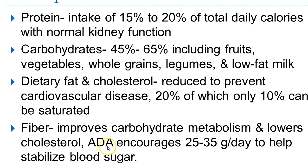Plus, this helps to curb appetite a lot, especially if it's a person that we're trying to see lose weight. And usually the healthy way to lose weight, especially with many of our type 2s, because that's probably why they're diabetic, is about 1 to 2 pounds a week. That's the healthy way to do it.